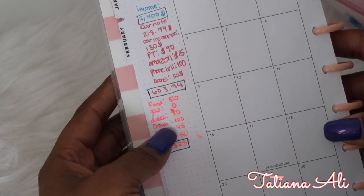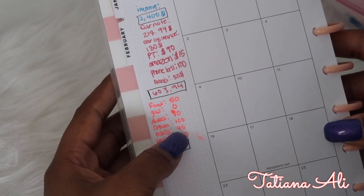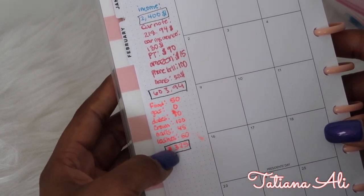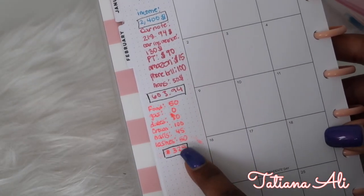I budgeted for Crown, which is Crown Collections, my business. I put about $100 for that. So you can put however much you want towards your business. Maybe you don't need a budget for that month, but again, that'll be additional money, and maybe you'll need to go over that, but that is okay as well. You just want to make sure you calculate all of that in when it comes time. So with me totaling everything up, I got $325.